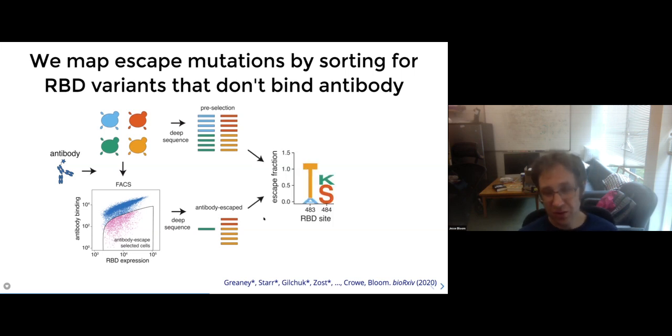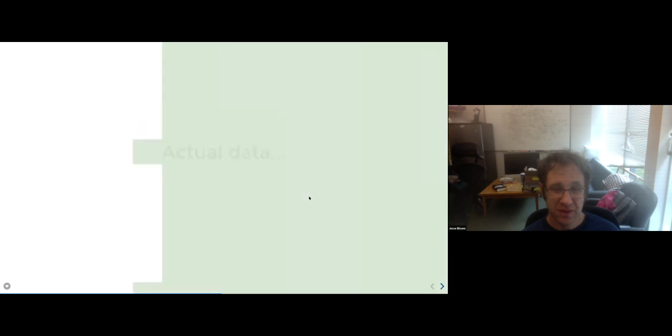So in this cartoon, the escaped mutations tend to be things like mutating site 483 to a threonine or 484 to a serine. So I'm going to draw logo plots where I'm going to put really tall letters where there are mutations that escape binding by the antibody. So as I said, tall letters indicate strong escape mutations. So what do these data actually look like in real life?